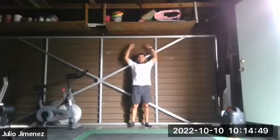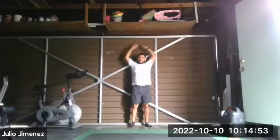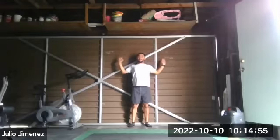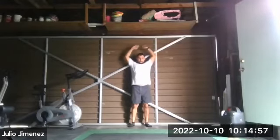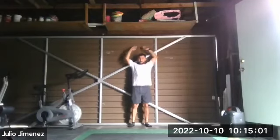All right, we hear the baby crying. He's in the swing and he doesn't want to be there so much. Okay, just keep those hands up against the wall. They want to come away from the wall. You want to keep them close to that wall as possible.